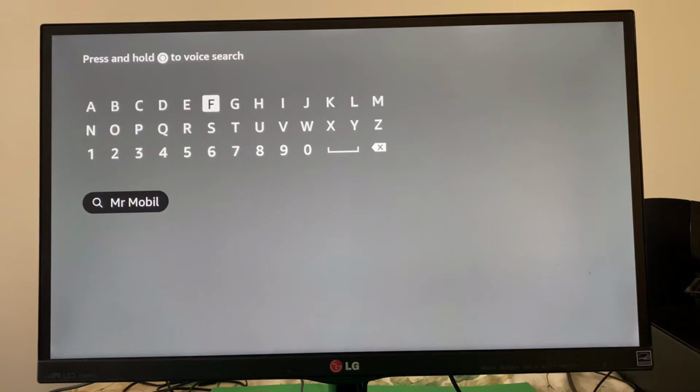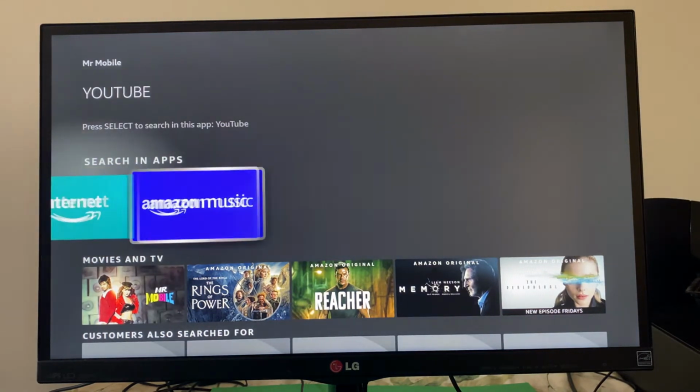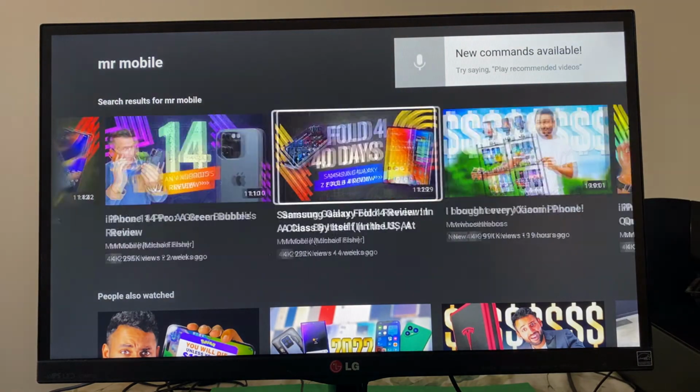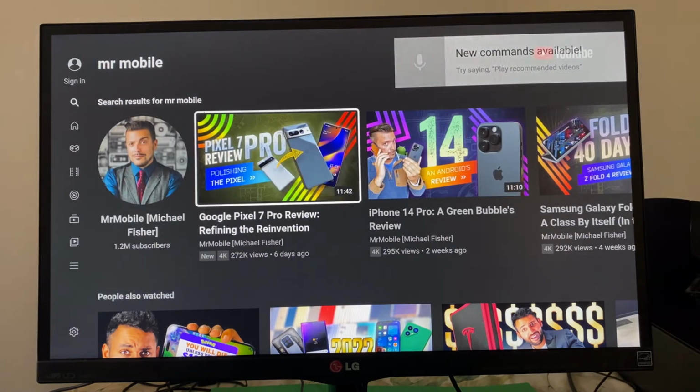So as you can see, as I'm navigating through the interface, you can get a kind of feel for what it's like. So when you search for something, it gives you recommendations of where to search within. So let's see if we can search within YouTube right from the home screen. And there you go. Right from the home screen, you get the search within YouTube. That is pretty darn cool, if you ask me.